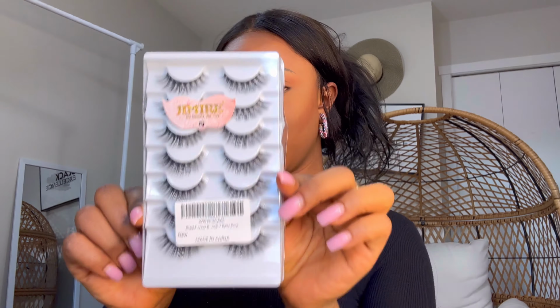Right now, I'm not wearing lashes. This is just my natural lashes. But when you put this on, it really won't show as much. It will look more natural. And it feels nice, really, really soft. It's not like those kind of lashes that poke you, and it's not shiny. Yeah. So I have this.